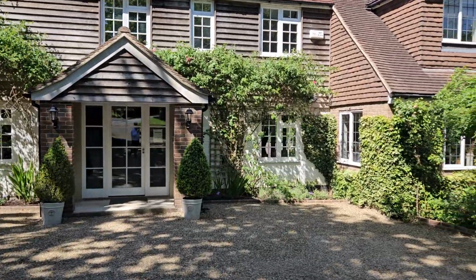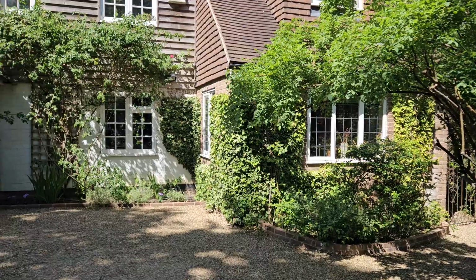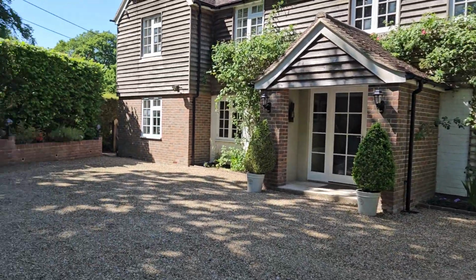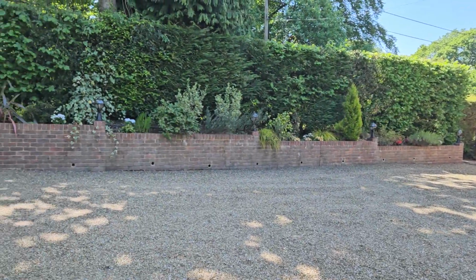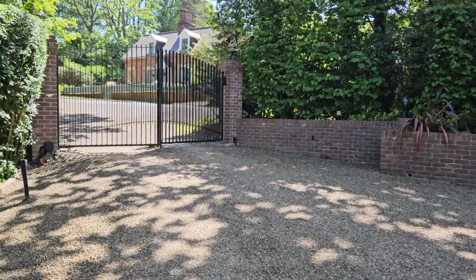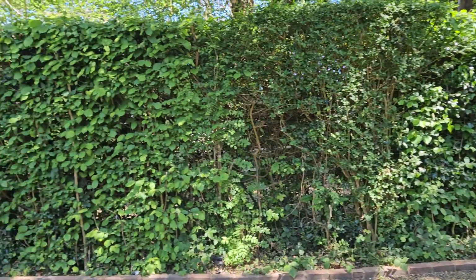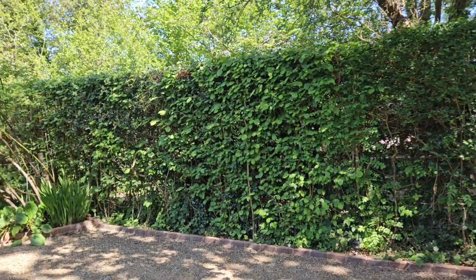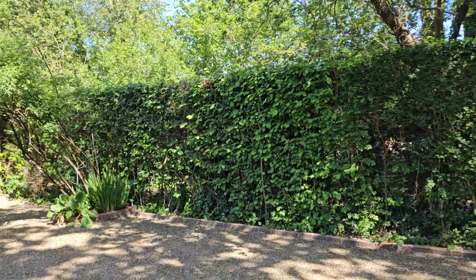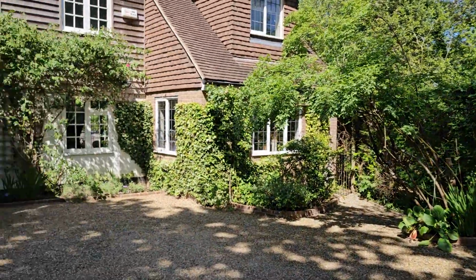So I thought I'd just wander you around the outside. There's a large gravel driveway with the automated gates that you probably just saw open. Huge amounts of parking here, 6 cars quite comfortably, probably more. And there is a genuine option to put in a carport, most likely about there, where you could then park a couple of cars. So you have side access both sides of the house.